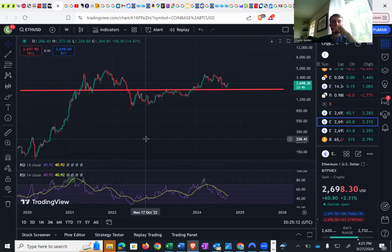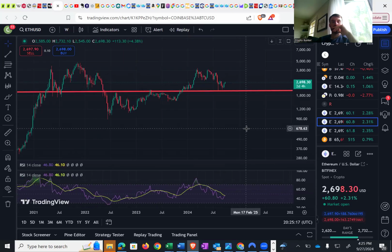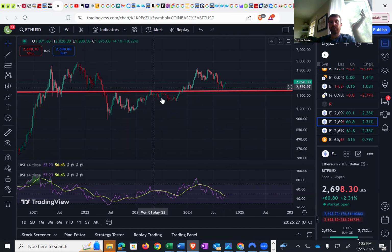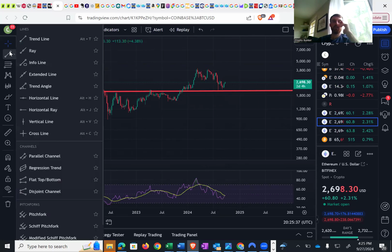So basically, this was a really key level for ETH. I mean, look, we've tested it here. We tested it here, but then we fell through it. We rejected, we came through it, we tested, came through it, we tested it again. So now we have room to run here. We very much have room to run.